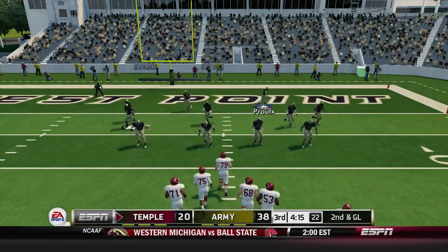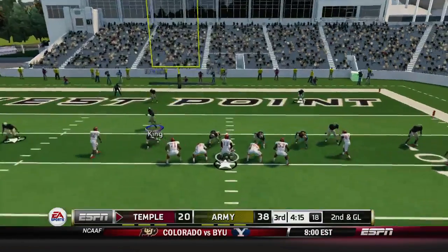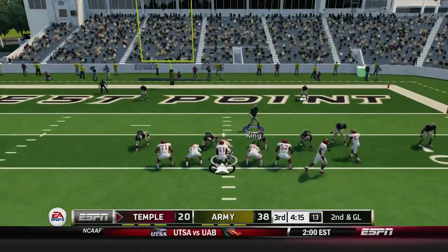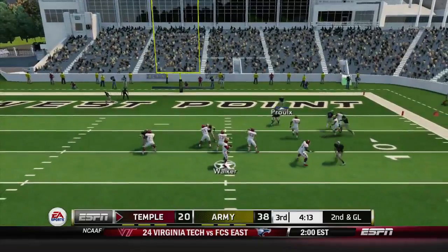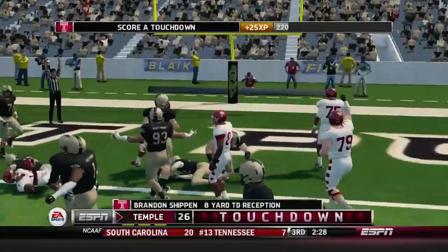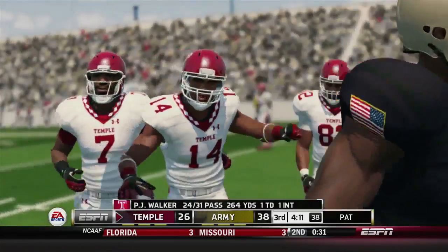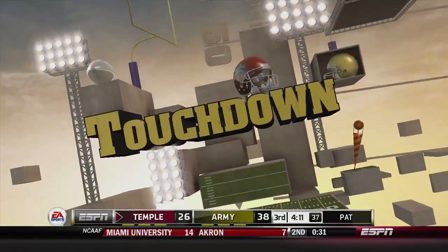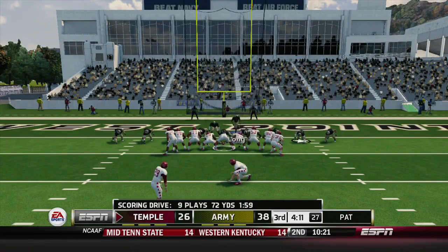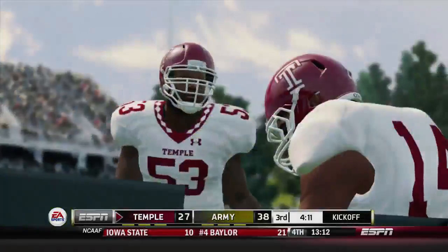From the 8-yard line, it's 2nd down. Slings it. Touchdown, and it ain't over yet. Was a well-drawn-up play for the wideout. Yeah, they saw something upstairs. It led to a touchdown. You can thank the play calling there. Very impressive. And he converts the extra point.